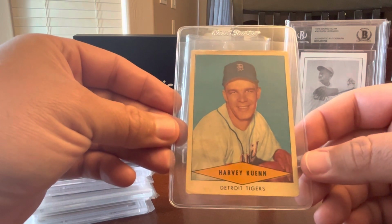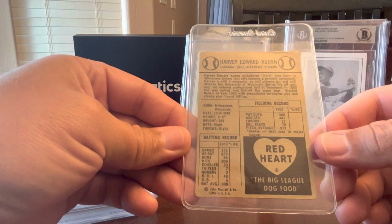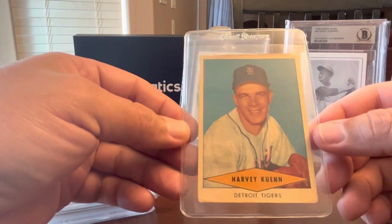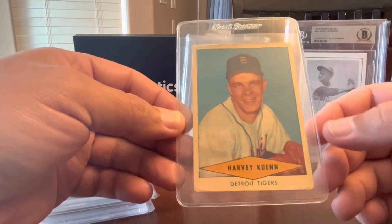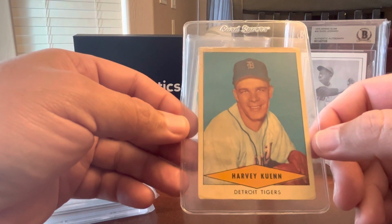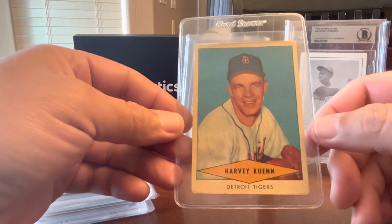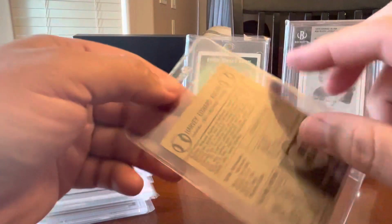This one is a 1954 Red Heart of Harvey Kuhn. I think that's Harvey Kuhn, maybe Harvey Kuhn. Not a Hall of Famer, but had a great career with the Tigers. And he has, I think, a Topps rookie. I think maybe he has a 54 Bowman, and then he has this one. I had picked up the other two, and this one, again, happened to be part of an auction at my local card shop, so I was happy to add that to my collection.